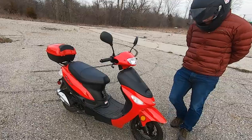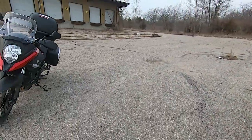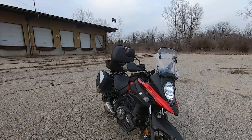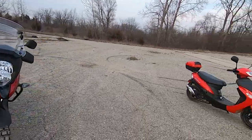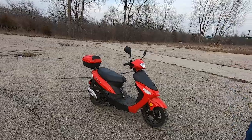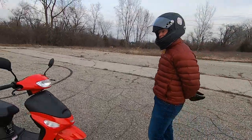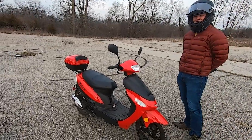I mean, mopeds and motorcycles in general, even this big bike, I've got a big windshield, a bunch of baggage and stuff, I still get about 50 miles to the gallon on that. So this gets about 80 to 100 miles to the gallon, depending on how you're riding it. It's just awesome. All right, let's get behind the handlebars.